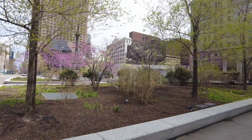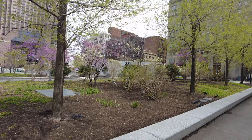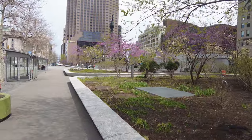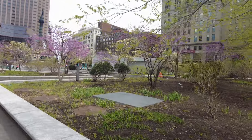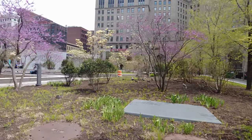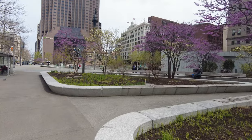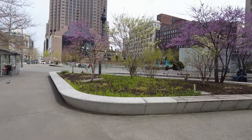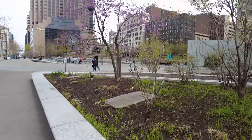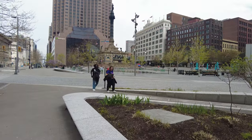Good afternoon. Today is Sunday, May 1st, 2022. It's about 70 degrees here in downtown Cleveland at 2:30 p.m. See the nice trees that are blooming with the pinkish and whitish colors and the green grass starting to grow. Today we're going to be going to the Soldiers and Sailors Monument.